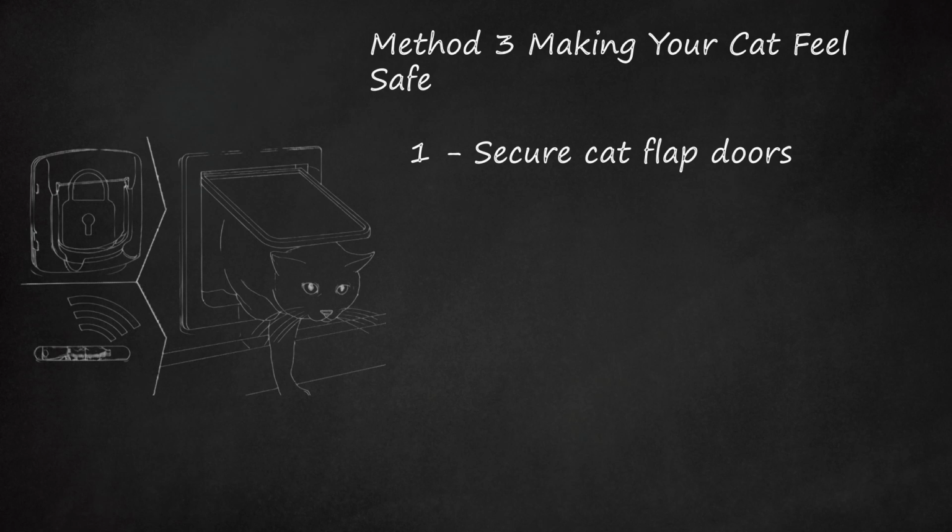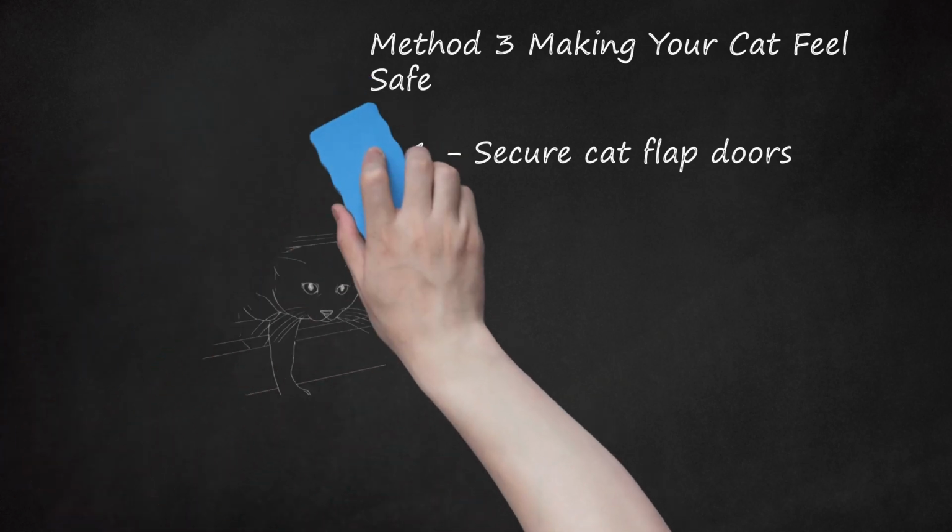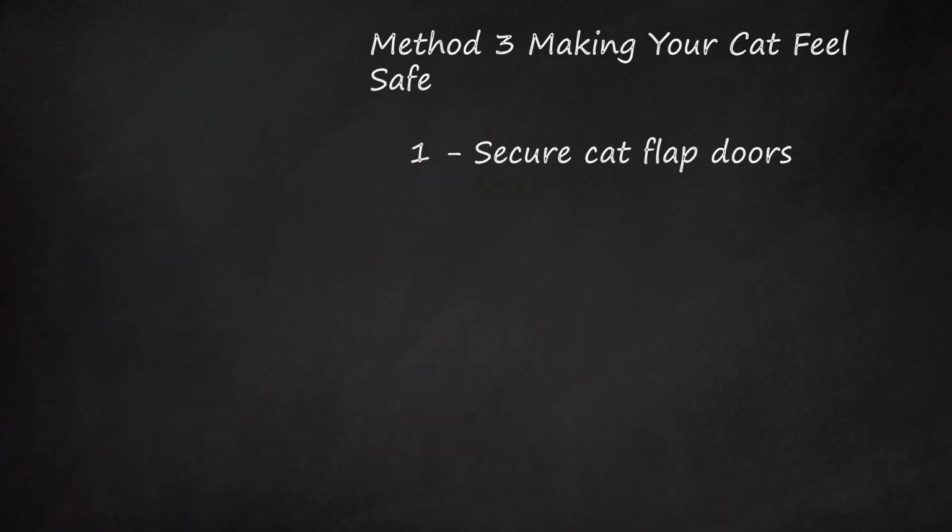If you have a cat flap or another means of another cat entering the house, it is crucial to make sure no strays can get inside your house. Lock the cat flap and let your cat in and out on demand. Use a microchip-activated cat flap that is programmed to respond only to your cat's microchip.